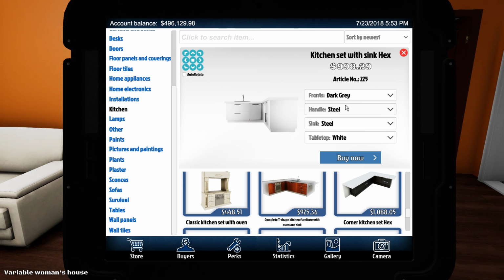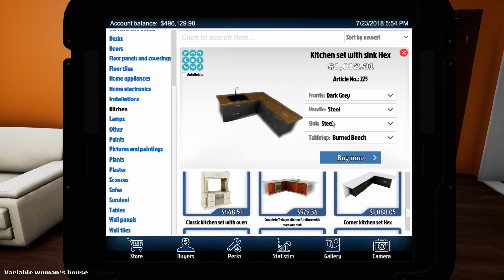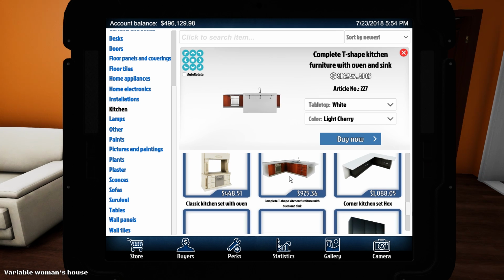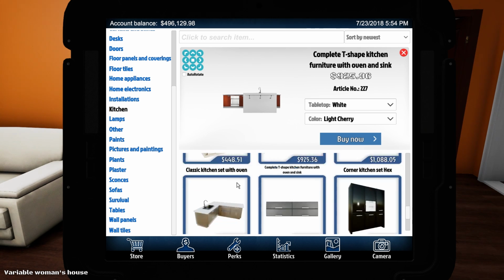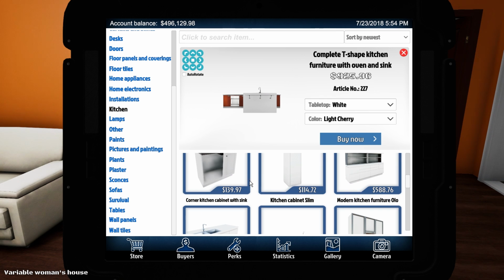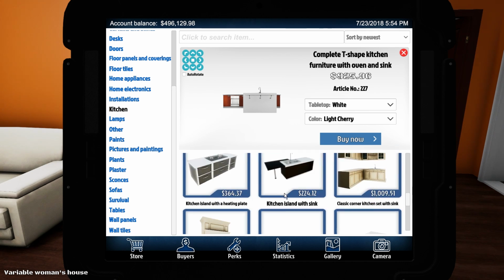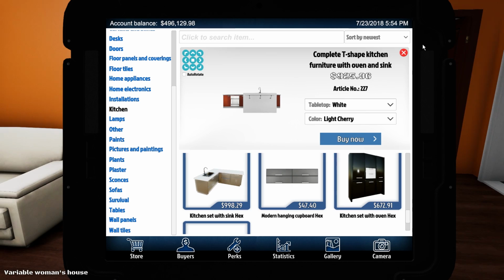Front dark grey. Tabletop. Orange marble. Granite. Birch beech. Okay, so that might work. T-shaped kitchen furniture with oven and sink. That has a real sort of 60s, 70s look to it. But I don't know if that would fit in the kitchen I've got. Kitchen set with oven. I think that's what we've got there. Not sure on that one.